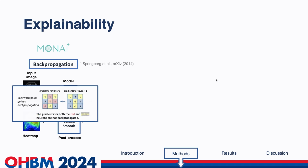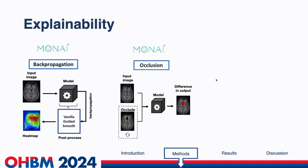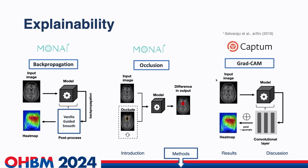I'll just briefly introduce to you the three methods that I've applied for explainability. The first being backpropagation, which is a technique that uses the gradients learned during training to generate a heat map. And you can alter this by using guided backpropagation to only focus on the positive gradients. I also implemented occlusion, which is a technique which is more intuitive but more computationally expensive, where you occlude certain patches iteratively and generate a heat map as well. And lastly, I applied GradCam, which is a very popular technique which focuses on using the convolutional layer to generate a heat map.